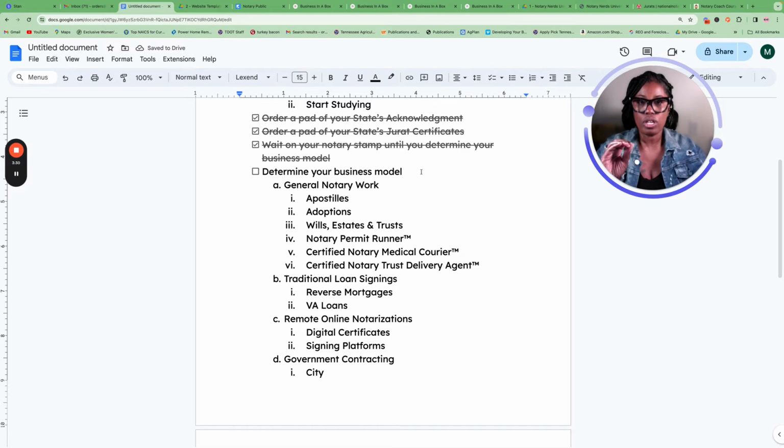Determine your business model. You might want to do general notary work, and of course, you're going to need a notary stamp for that. So if that's the case, well, you'll order it. But first, determine what your options are and what your monthly income goals are. Because the reality of it is just because you order that notary stamp doesn't mean you're going to make money. I repeat, just because you order that notary stamp does not mean you are going to make money. There's a whole bunch in between ordering a notary stamp and making money. And that's figuring out your business model in 2024 based on our current economic environment.